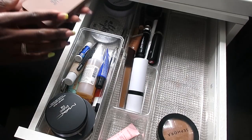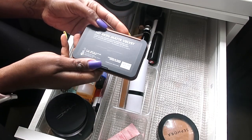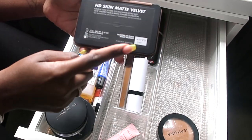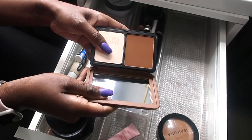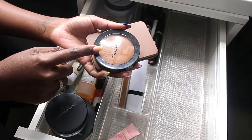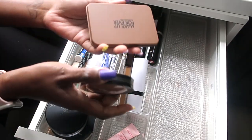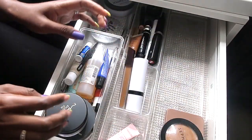All right, so first thing we're gonna put in is this powder. This is the new Makeup Forever HD Skin Matte Velvet. I'm in the shade 4Y70. This is what it looks like. I have not used this powder yet because you already know I'm gonna hit pan with this one. I do have a backup of these, but honestly, I have a lot of new powders, so we need to try them out. So that's where my powders are gonna be.